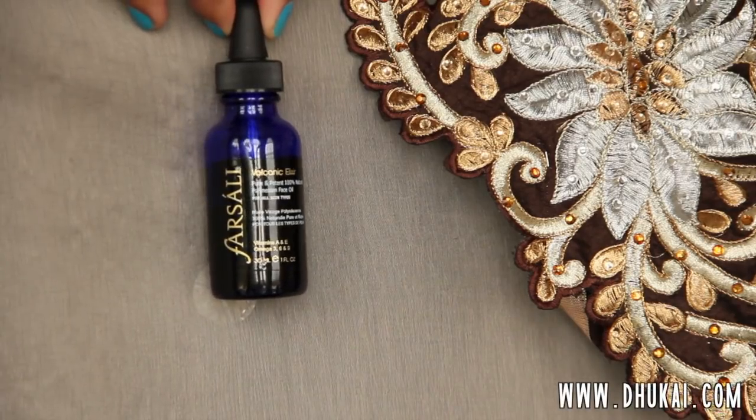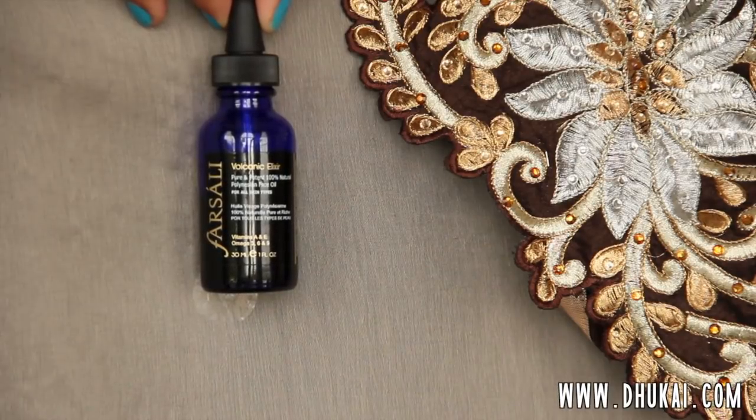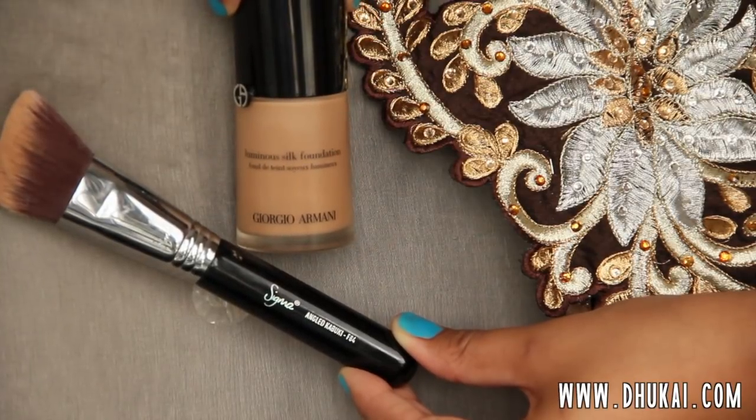Starting off with my first soluble volcanic elixir, like always, I like to apply this 10 minutes before I apply my makeup. It helps make my makeup go on much smoother, it keeps me hydrated for much longer, and I kind of use it as a primer. It gives me that dewy look without looking oily and just makes my makeup go on and last much better. So I'm just patting that onto damp skin. Then 10 minutes later, I'm going to apply my foundation.